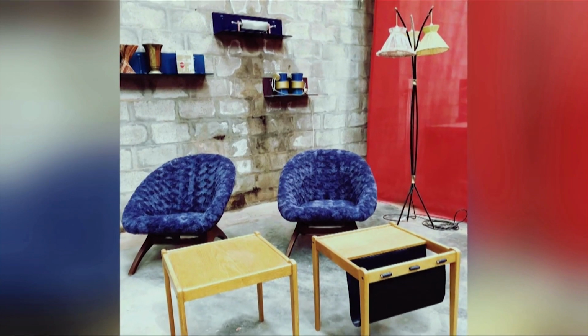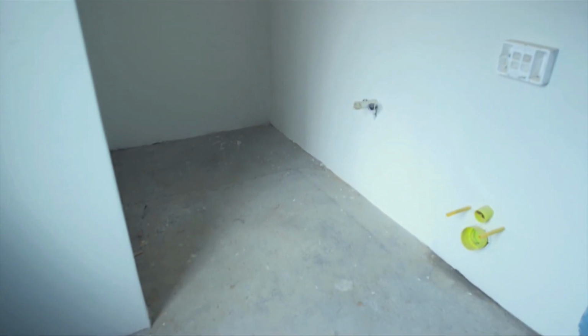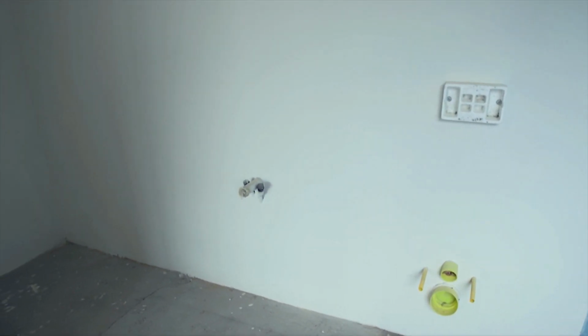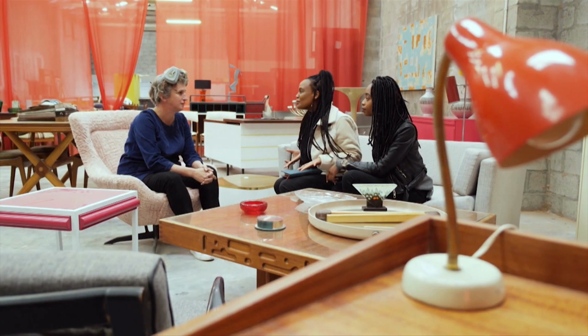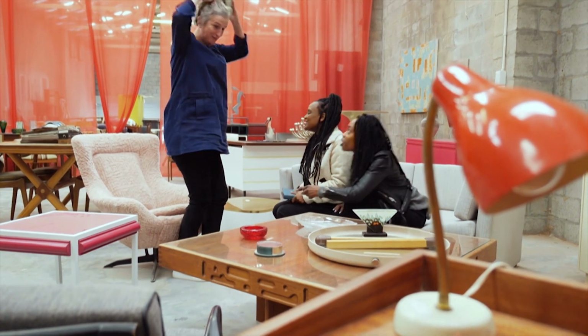Yeah, I mean, we've got this vacant space in the bathroom that we would like to fill, and we're thinking a cabinet maybe, you know, just for storage purposes. Towels, some robes, some tissues and toilet rolls. I mean, something fabulous, but functional. I have just something for you. Oh, let's go to the back. Let's see.